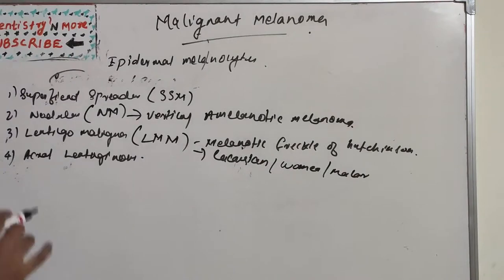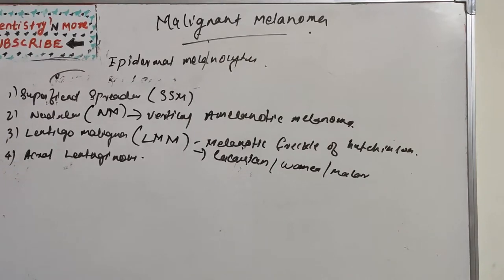So the last one is the acral lentiginous melanoma, which develops on the palms and soles as well as on the toes and fingers, and is characterized by a macular lentiginous pigmented area around a nodule. They are extremely aggressive with rapid progression from the radial to vertical growth phase.